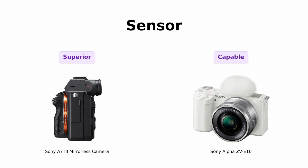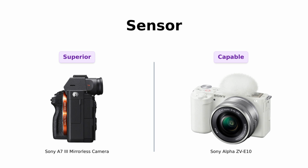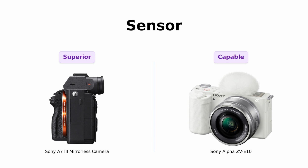Meanwhile, the ZV-E10 has a 24.2 megapixels APS-C sensor, which is great for vlogging and casual shooting, but it doesn't quite match the A7 III's full-frame capabilities. Reviewers appreciate the ZV-E10 for its lightweight design and ease of use, making it a great choice for those who prioritize portability.